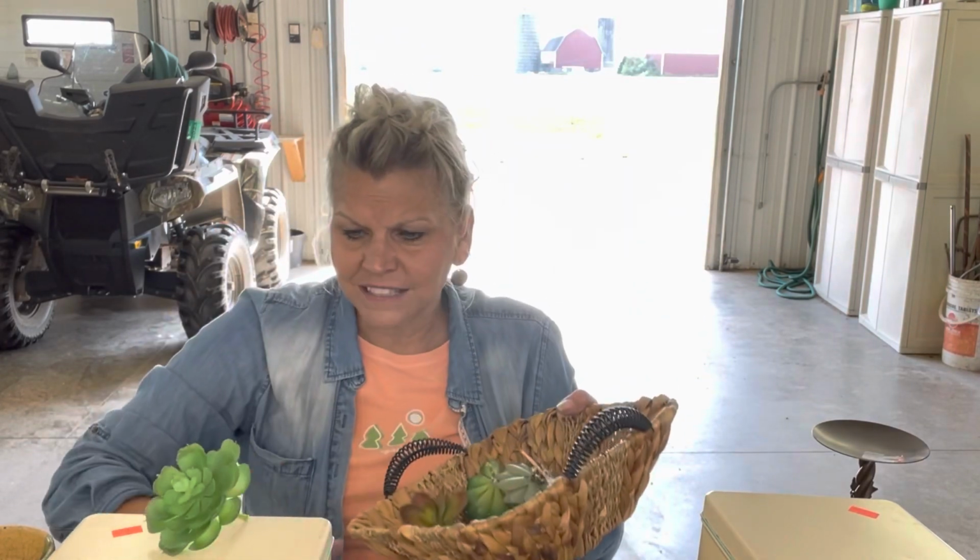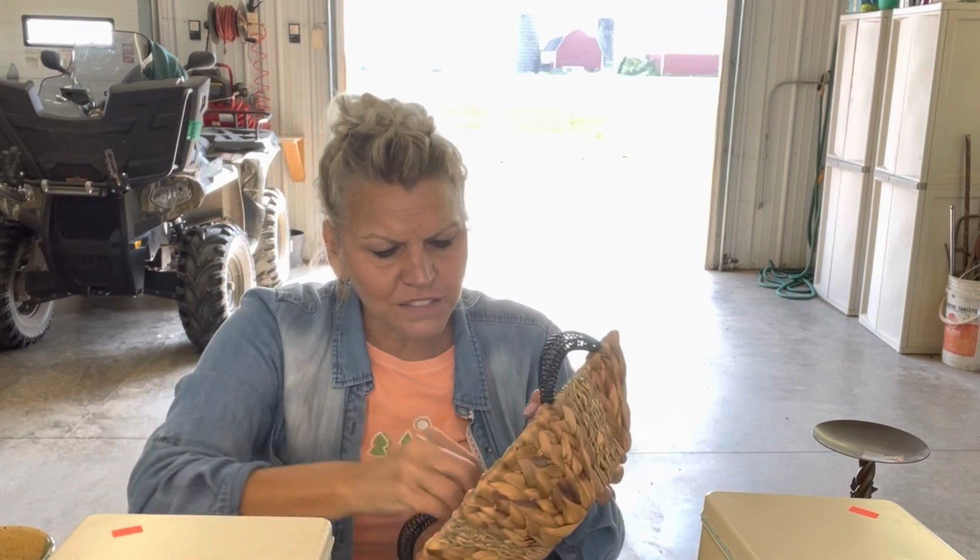Then there's the basket that I found. It's a nice fall looking basket.